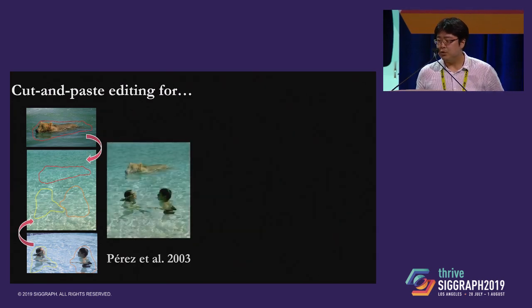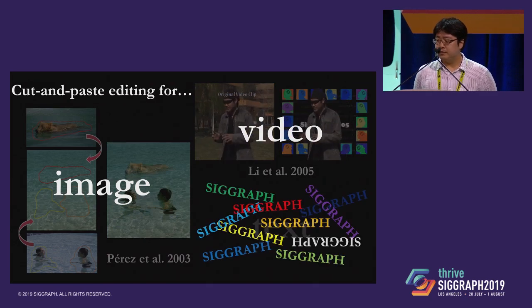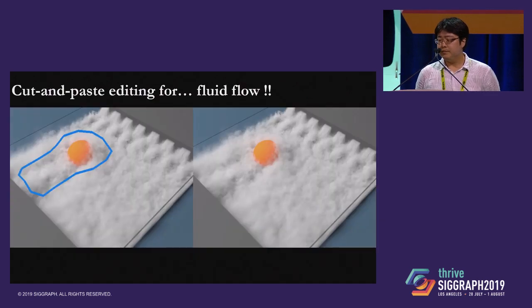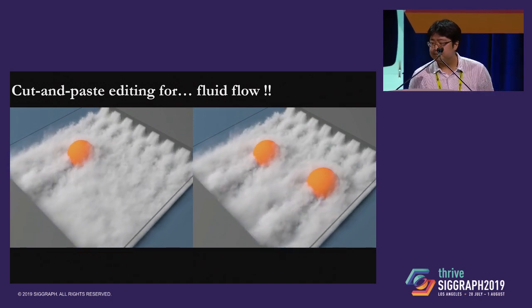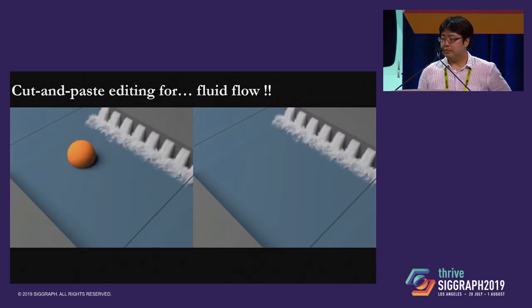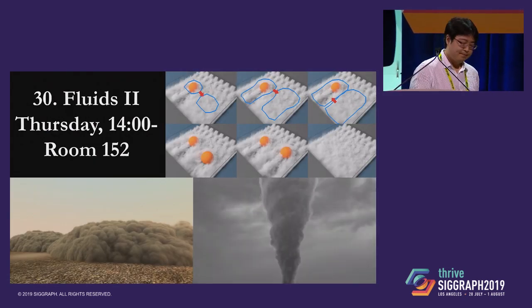Pattern-based editing is very useful and widely used for image, video, and even text. For fluid flow, is there such editing? Of course there is. Ours can edit the fluid flow using pattern-based operations. Please come to our talk. Thank you.